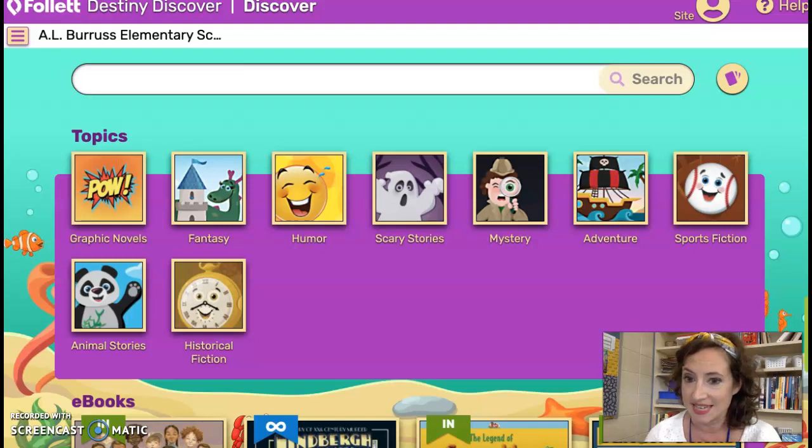I wanted to show you a little bit about our catalog that's called Destiny and how you can access books at home. So I'm going to send you a link for Destiny. There's also a code that you can scan on the bookmark that you got in your supply bag. That's an easy way to get to the site. You can also search Burris Media Center and you can find our webpage, and there's a link to it on there.